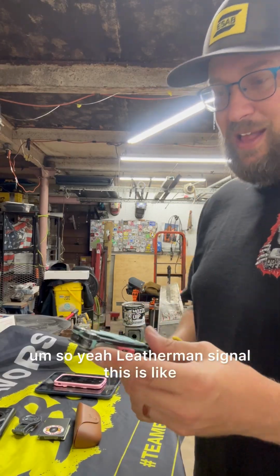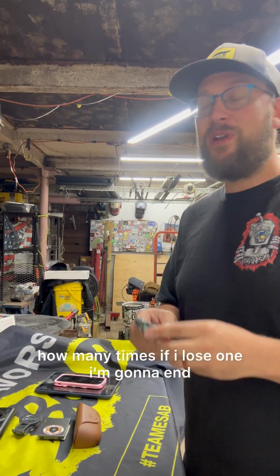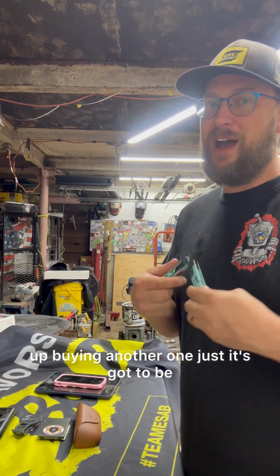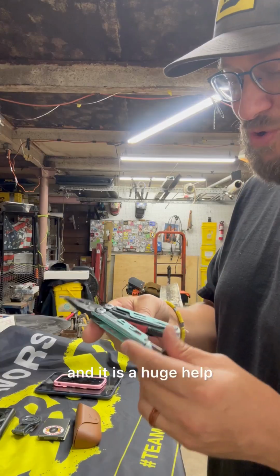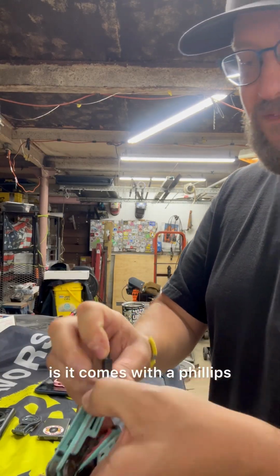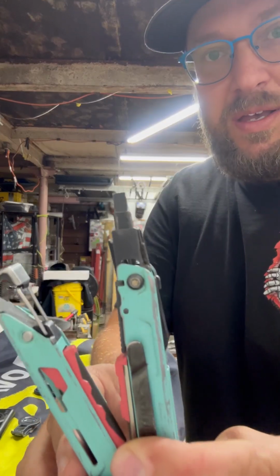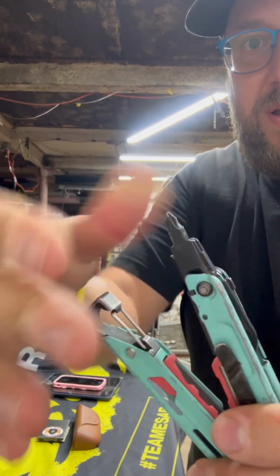So yeah, LEATHERMAN Signal, this is like my go-to. I don't care how many times, if I lose one, I'm gonna end up buying another one. It's gotta be in my pocket, and it is a huge help. One of the other things I like about this is it comes with a Phillips and flathead screwdriver.